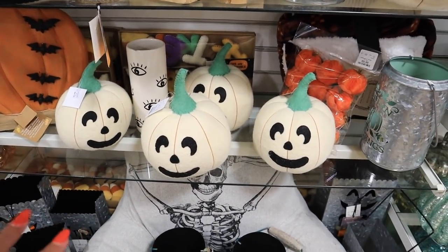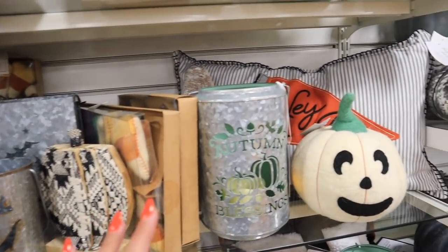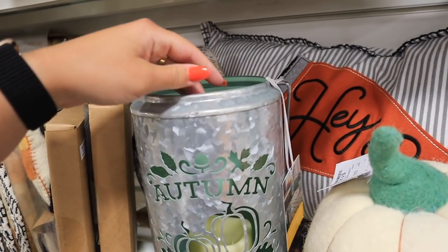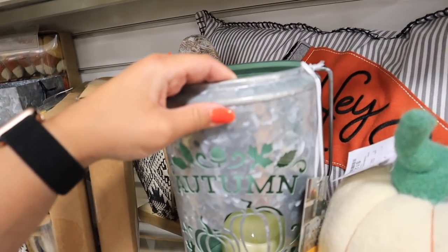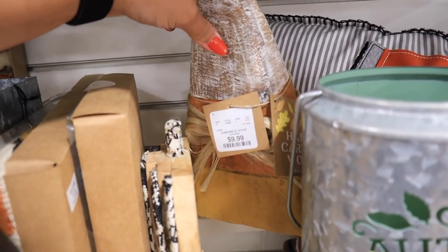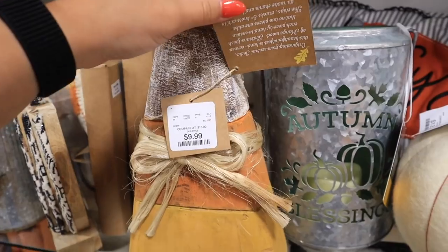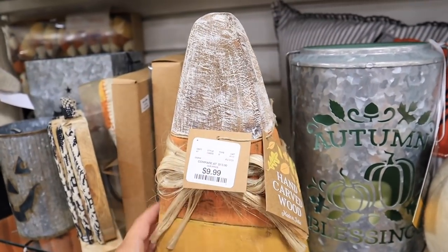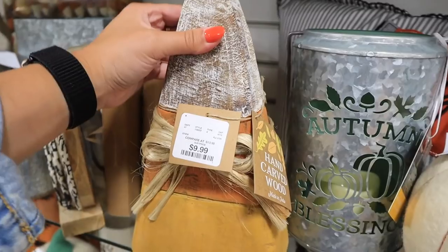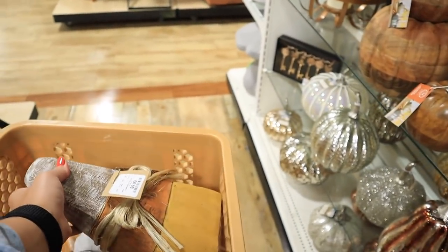They're definitely doing alternative colors this year for everything. Look at this. Hey, boo. That's so adorable. Autumn blessings, and it's green on the inside. Ooh, I like this. Oh my gosh, this is heavy. This wood carved candy corn for $10. I really, really like that as well. I think I am gonna put that in my cart just in case as well.